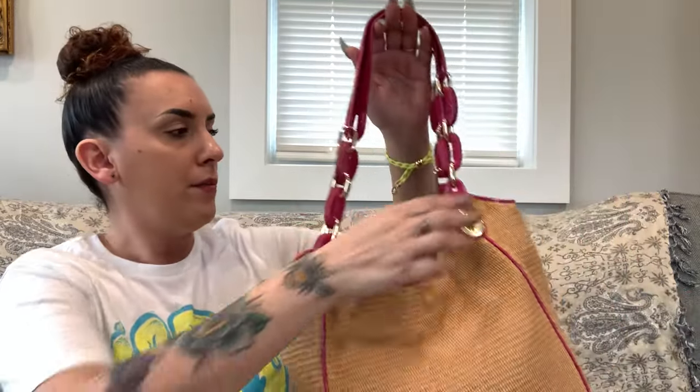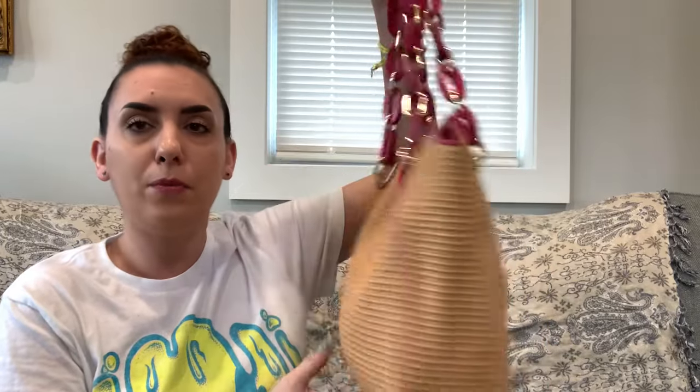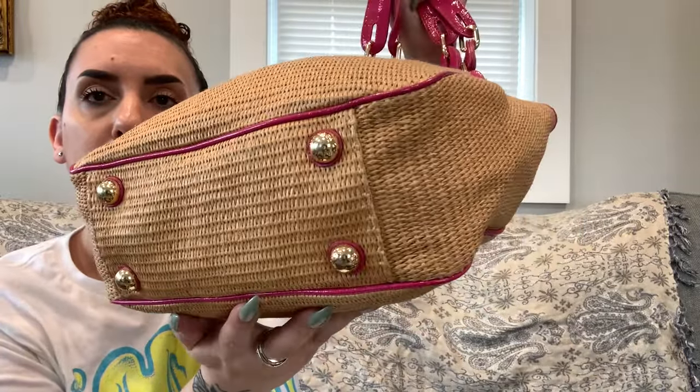Okay, then we have, I didn't put a price for this one. All right, so this one is Michael Kors, but it doesn't have a hang tag. I wasn't going to get it, but I figured maybe somebody wants it for the summer. It's still a really cute bag. It is Michael Kors. This is all woven straw with the patent pink leather piping, same on both sides. Really nice condition.